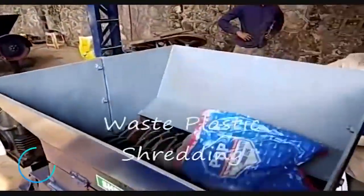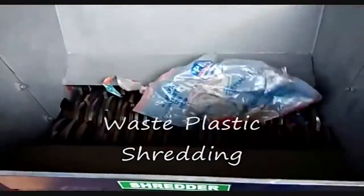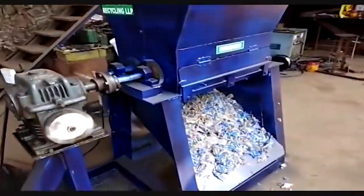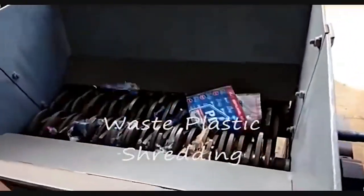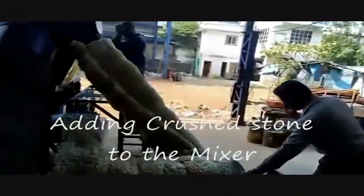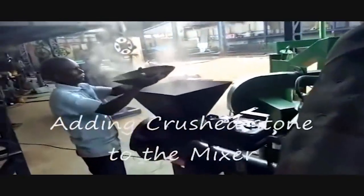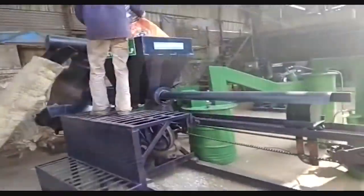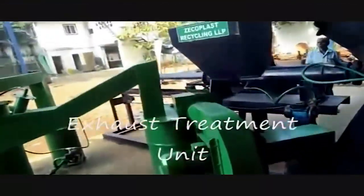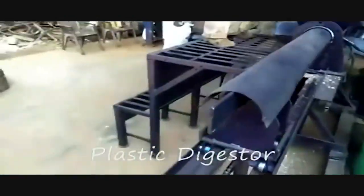Fourth on this list is this big blue machine, or the plastic digester. Shredded plastic is dumped in on the top, and crushed rock is mixed in along the side at the same time. Luckily, this machine has an exhaust treatment phase, which can't be said for all these machines, sadly, as many of them are used in developing countries.